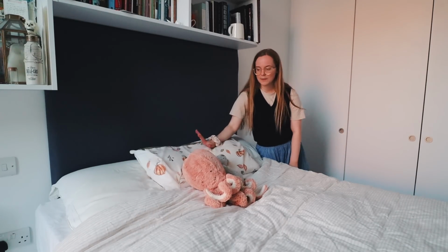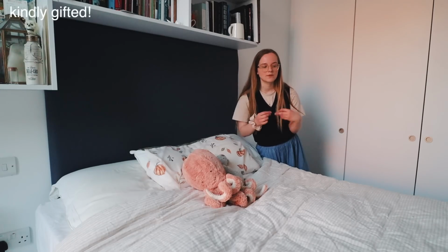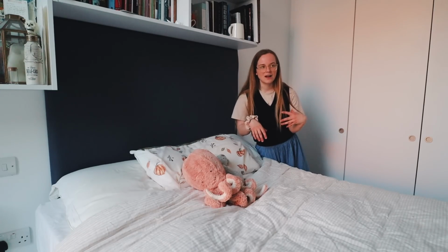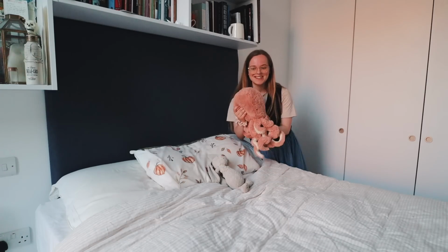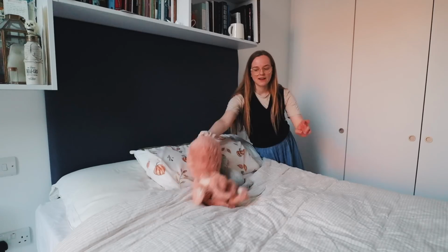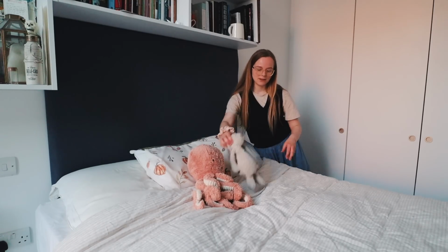I've got a pumpkin pillow here. My bedding is from Piglet in Bed, which is like this really lovely linen bedding. And then I've got my super cute octopus jelly cat, which I love. Honestly, like this is amazing. And I've also got my favourite soft toy from when I was a child. So I'm now going to show you my bathroom.